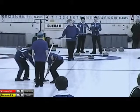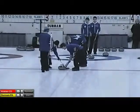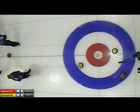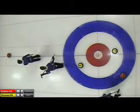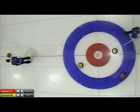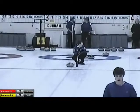Did you see what the call was here? He was trying to draw down to the back 4. Okay, so the call was for a draw down to the stone in the back 8, but came up light. It's now a center guard. Yeah, a guard's not an evil thing. And Dunham wants to peel that, keep the house open. He's just on that one right away.